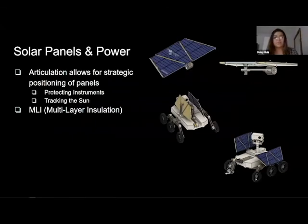The solar panels on our rover will be able to rotate to follow the direction of the sun to ensure that we have the maximum amount of power at all times. The bottom of the solar panels will be lined with multi-layer insulation. In the event of a weather storm, the solar panels will move back up into a vertical position and protect the solar cells and the rover's instruments.